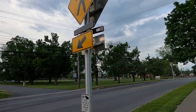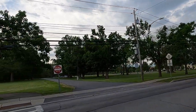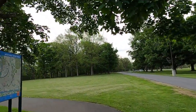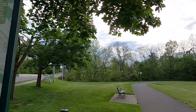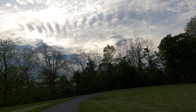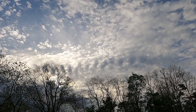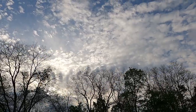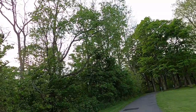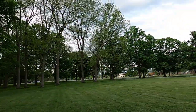This is Floyd Ave. Floyd Ave. Another sign, so you can never get lost on the river trail. Wow, look at that cloud. Oh yeah, sorry. This is why I run into trees a lot, because I'm constantly looking up.